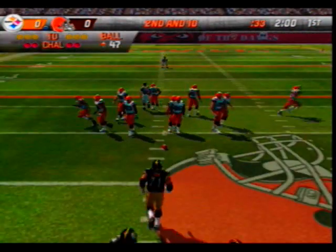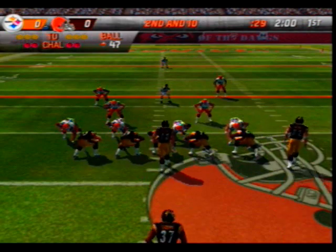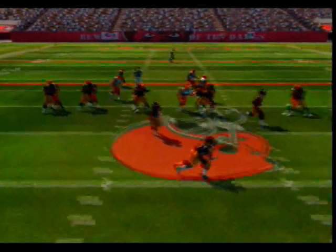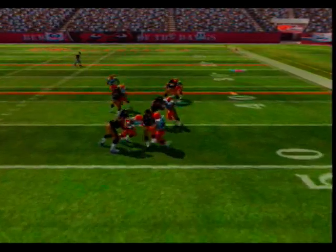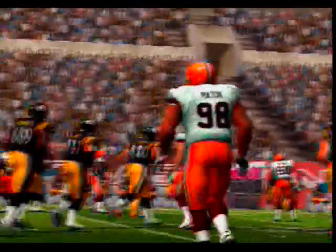Two minutes left in the quarter. Ball on the 47-yard line. Only one man back. Gets the toss to the right. Dropped in the backfield for a short loss. Good job knifing in there to bring him down.